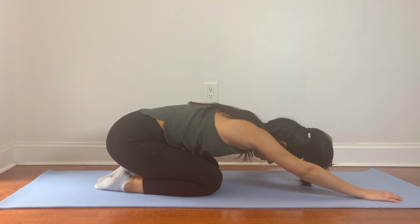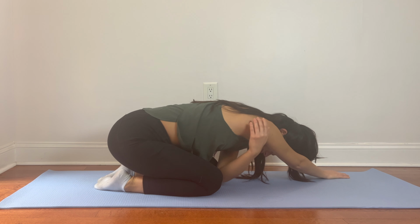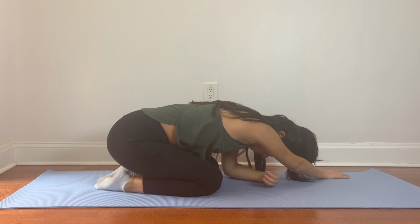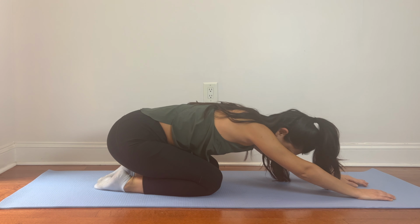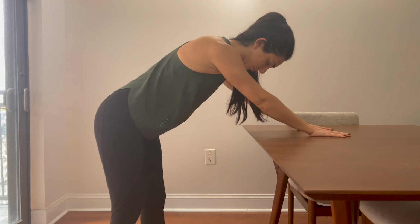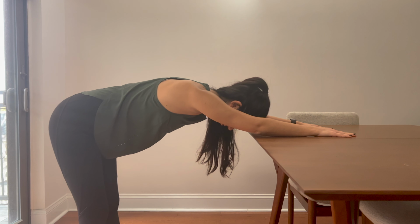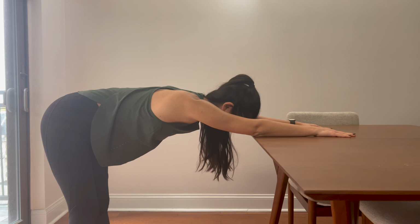You can also move your hands to one side to target the side muscles more. Again, doing it 3 times on both sides and holding 20 to 30 seconds each time. And if you're unable to get on the floor, you can do the same stretch using either a table or back of a chair.